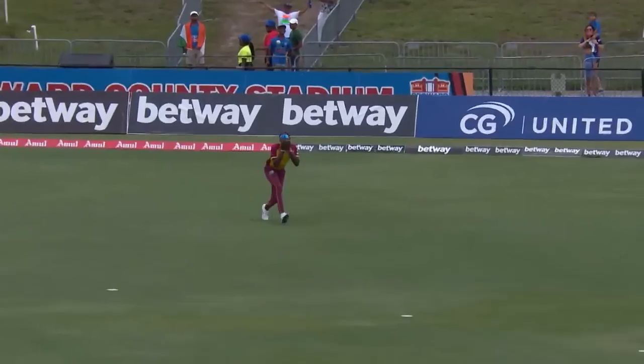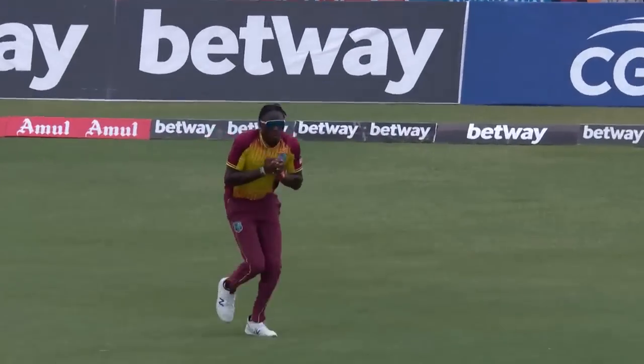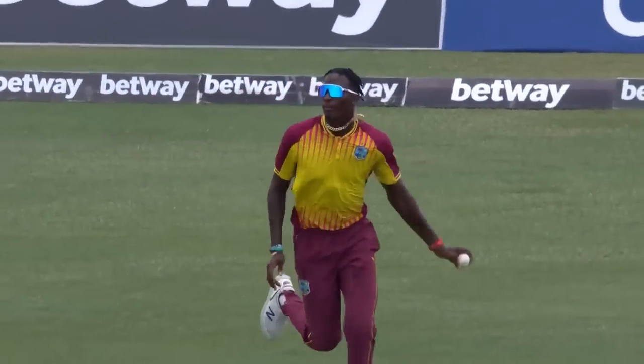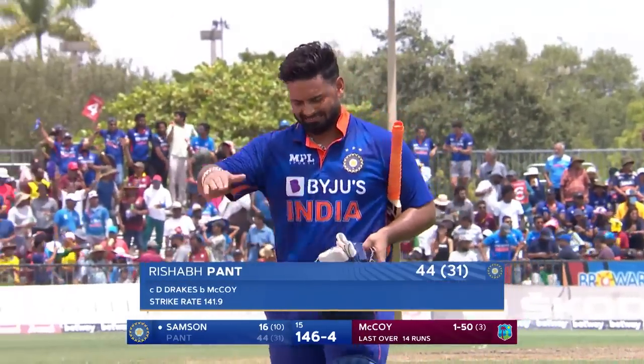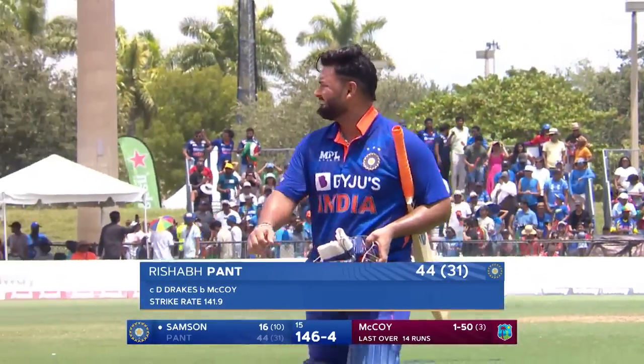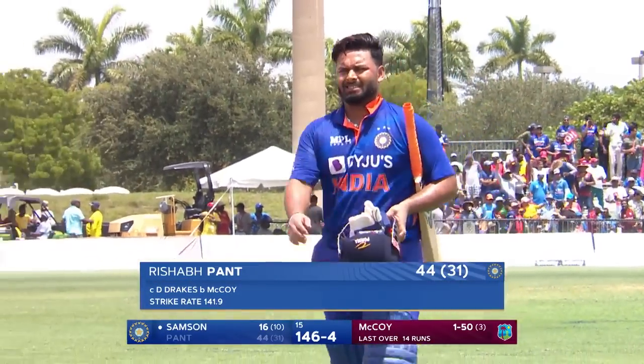Yeah, again, just didn't get the timing right, Rishabh Pant. So hitting into the wind again. Drakes was good with his hands. Rishabh Pant goes for 44. It's 146 for 4.